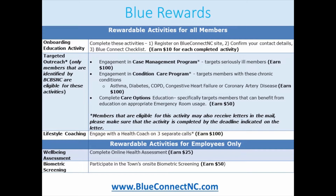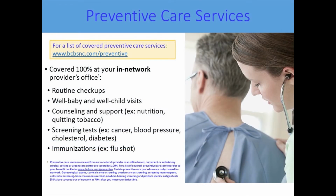Lastly, all members are eligible to engage in lifestyle coaching with a health coach, and you can earn $100 for doing that. In terms of activities that are just rewardable for employees, they include well-being assessment, where you can earn $25, and the biometric screenings, which will be coming up later on this summer. As a reminder, preventive care services are covered at 100% at your in-network provider's office. Care services include routine checkups, well baby and well child visits, counseling and support, several screening tests, and immunizations like the flu shot.